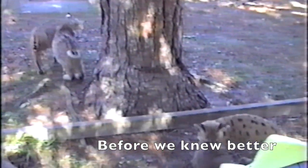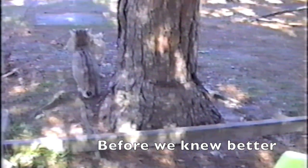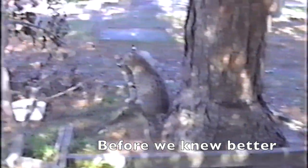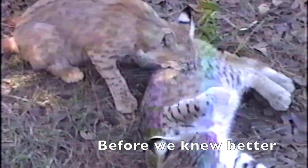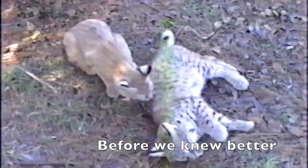Tail sniffing is a common habit of the bobcats. They love anything that stinks. They will roll in anything that stinks and then roll all over you.